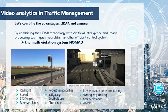Indeed, combining LiDAR technology with camera using AI and image processing techniques gives us this very powerful system able to monitor so many violations, so many situations. For instance, red light enforcement, speed, stop signs, reserved lanes. We can monitor pedestrian priorities, tailgating, seatbelt use, phone use. We could also monitor low emission zone, wrong way driving, safety distance, and thanks to our own integrated ANPR, we have all the information we might need.